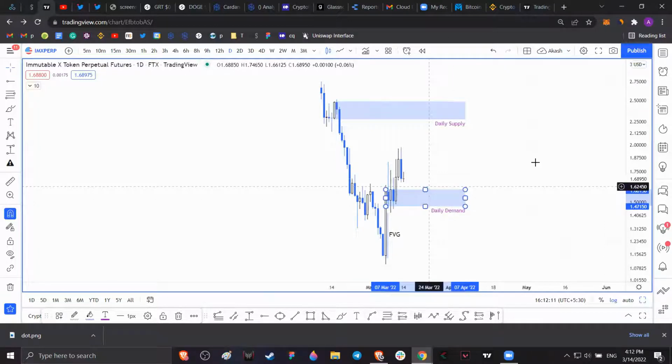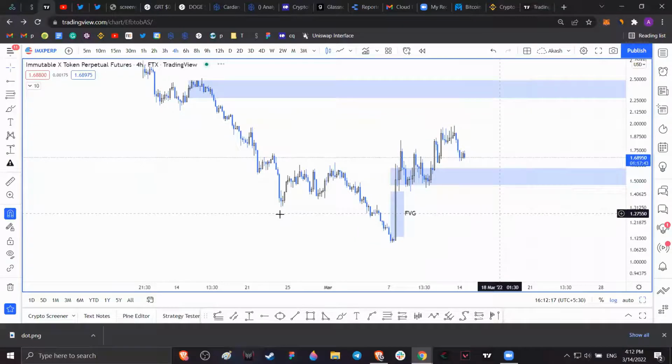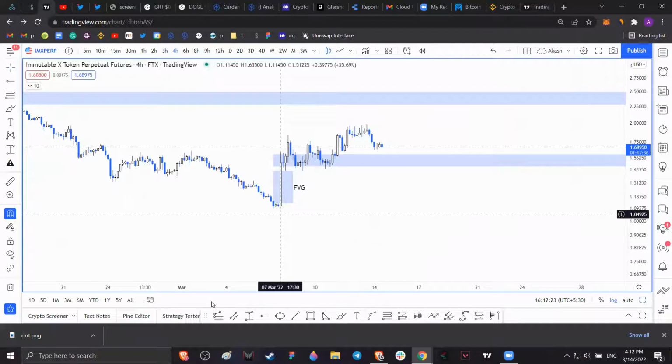So let's take a look at it from a 4-hour time frame. As you can see on a 4-hour time frame, this candlestick here, which was a 35% gain candlestick, created a fair value gap extending from 1.13 to 1.42. So that is going to be the focus.